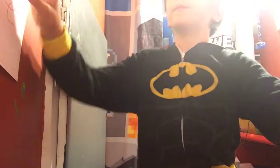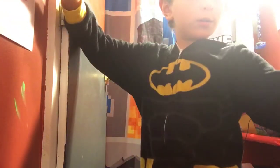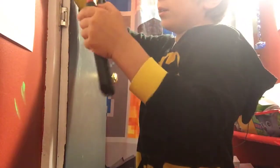I think this. Yep. Didn't even need a hammer. Guys, didn't even need a hammer to put the thumbtack up. A thumbtack on the wall, up on this paper.